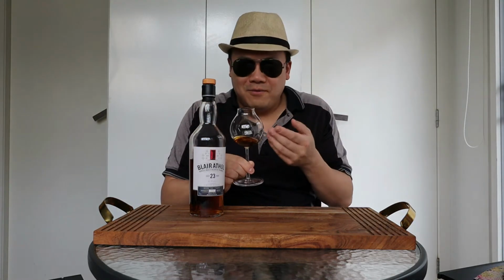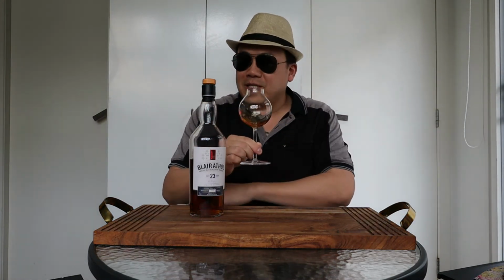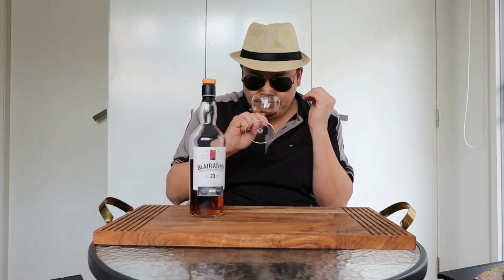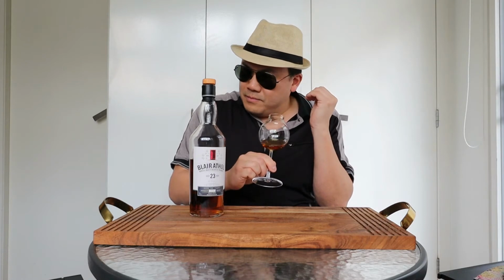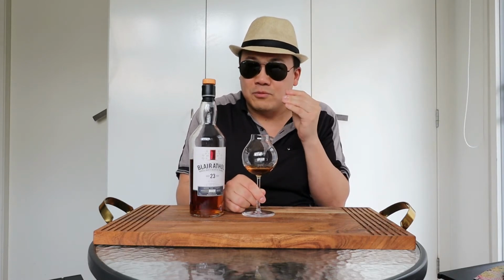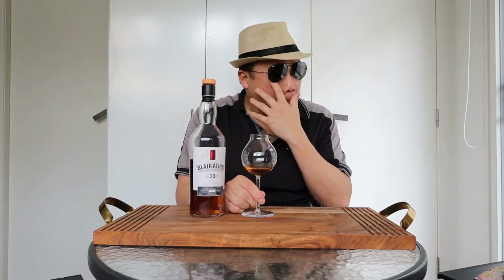Ooh, what am I doing? Why am I sipping? I haven't even told you about the nose. So let's get nosing. Heavy tannins, perfume, floral, very floral, and unripe stone fruit, unripe nectarine, and unripe apricot. Earthiness, I'm getting a hint of shiitake mushroom, dried shiitake mushroom, and soil, a wet soil.